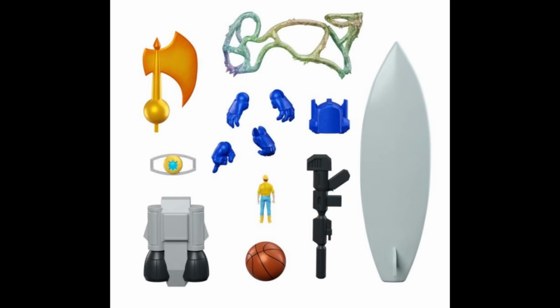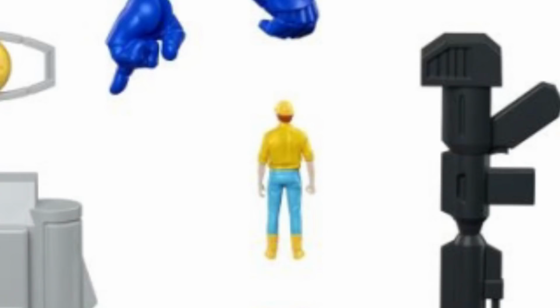Gotta hand it to Optimus, I do like his style when it comes to the accessories. I mean, he's rocking the surfboard, got in the basketball so he can dunk on fools, he has Spike, which looks nothing like Spike. Why? Spike has brown pants and a tan shirt, what is this yellow and aqua nonsense?